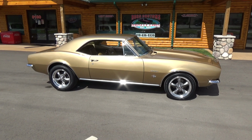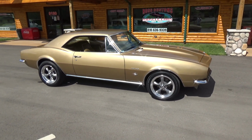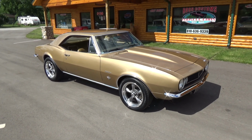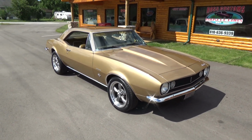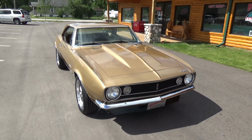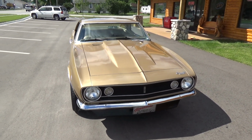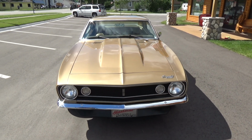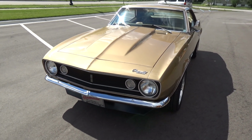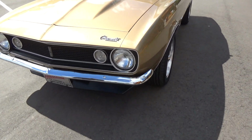Today we're checking out a super nice '67 Camaro. The car was built in California and spent most of its life out west. It's been redone in its factory Granada Gold. All the original body panels, original floors, everything in the car. Super clean, slick, straight car.